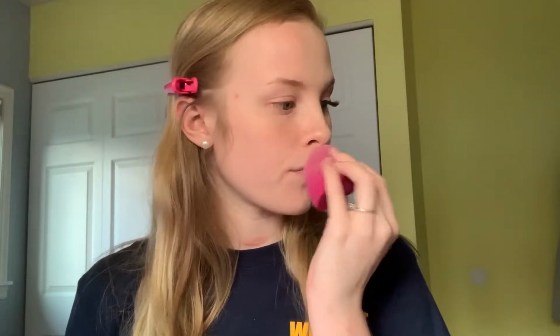Just because I really love the smoothing power on this. It's super nice, and it doesn't cake up a lot, which is also really nice because nobody likes a cakey looking face. And this is looking so nice. Just look at that. It smooths it out so nicely. You guys can really see all the texture in my skin. But yeah, this is a really, really nice smoothing powder.